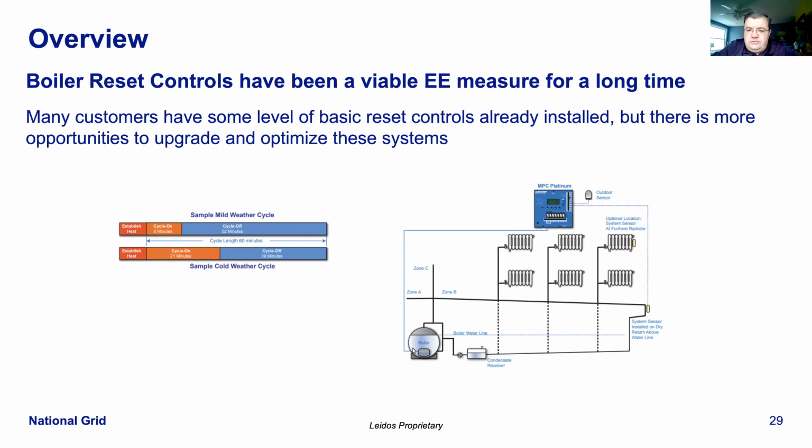And most facilities have something like this in their space. And typically folks seem to think that you can't do much with these other than make sure they're working correctly. But the reality is you can. There are ways to make these better, and there are ways to install more efficient systems. And we're going to talk a bit about that.